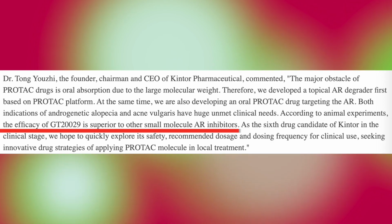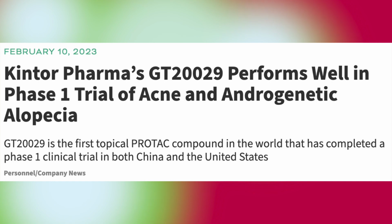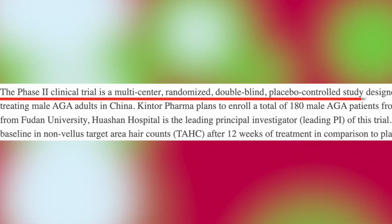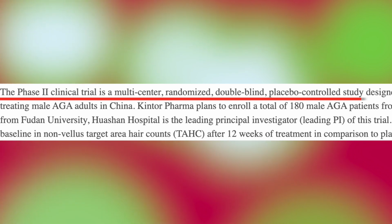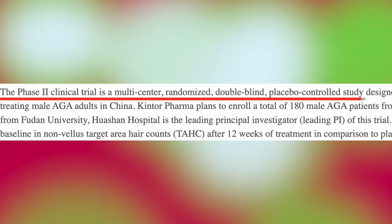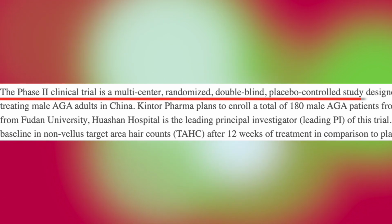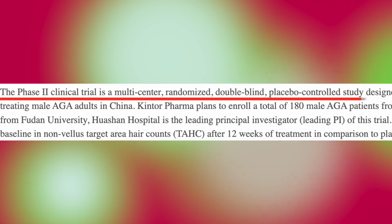Now, success in China was just the beginning. In February 2023, the trials crossed borders and were recreated in the United States, achieving equally promising results. And with the success of phase 1 trials now in the rearview mirror, Kintor Pharmaceuticals has shifted gears and announced the start of phase 2 clinical trials in March of 2023, just several months prior to the recording of this video. This next step aims to cast a wider net, recruiting 180 adult males battling androgenic alopecia to test the efficacy and safety of GT20029 on a larger scale.